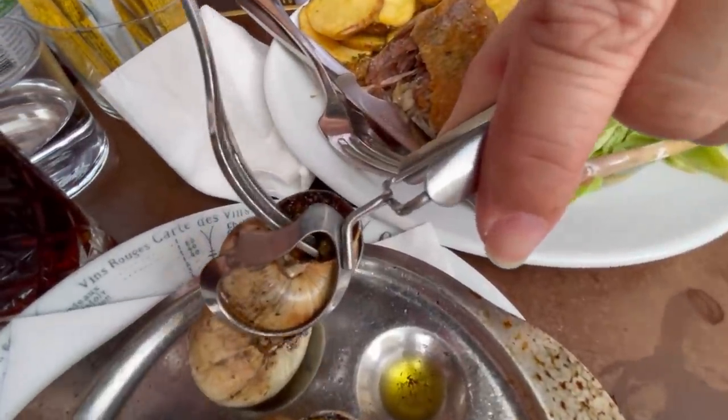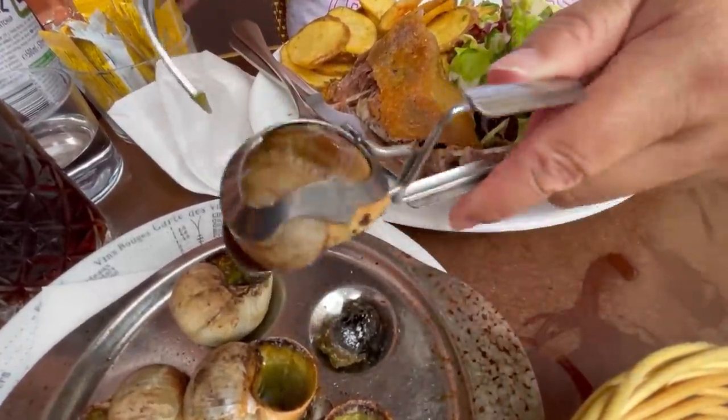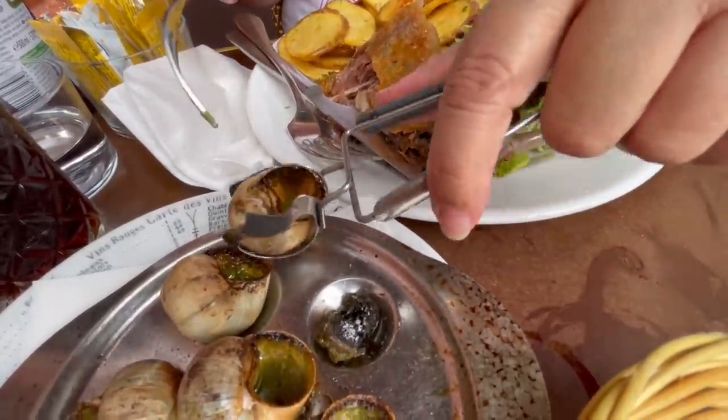So tender. Having snails a lot on this trip, or escargot, and they've all been very consistent. Just dip it in that oil. Oh, not that much in the shell. Here we go, and the bread. So far, we've had it three times. Consistent, all three times, delicious. That parsley butter really makes it for those snails, and to match with the bread. It's excellent. When you come to Paris, you gotta try the snails. You'll love them.